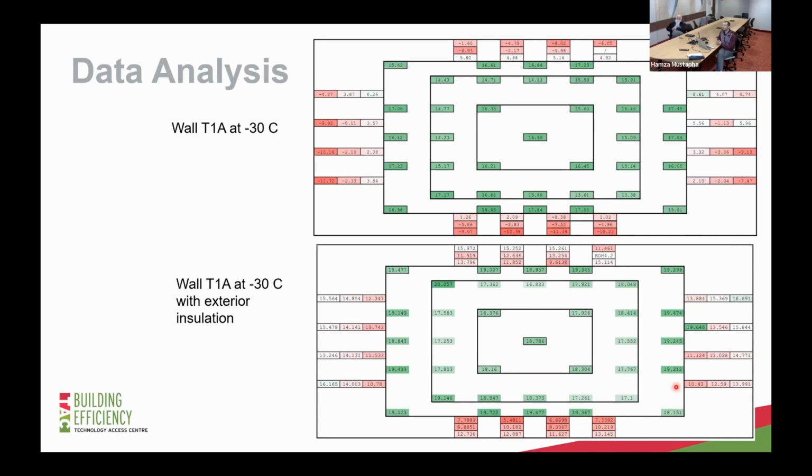It's interesting because we see construction here in Manitoba, interior insulation in the stud spaces. But with data, what we see is that on the exterior, it's a lot better. So there's a little bit of confusion there with test standards and industry of how they're building.